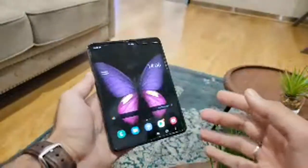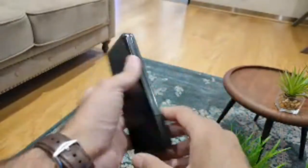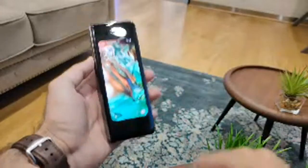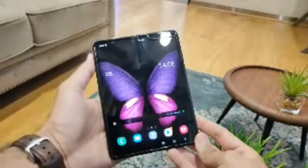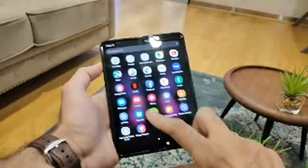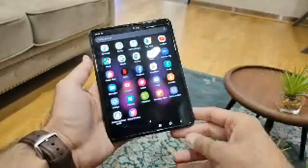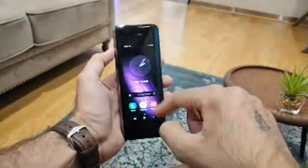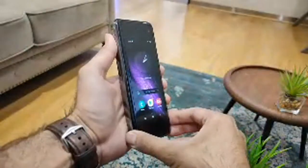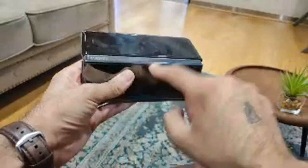So, before we talk about the specifications, let's have a look at the design overview of this beautiful and innovative handset. As you can see, we have two displays. Here we have the 7.3 inches primary display of this handset. When you unfold it, you can have a complete look of the primary display, and when you fold it, we have a 4.6 inches sleek display at the front of this device. This is the hinge that connects the two displays, and Samsung has refined the design. You can see the Samsung branding in the center of this hinge.